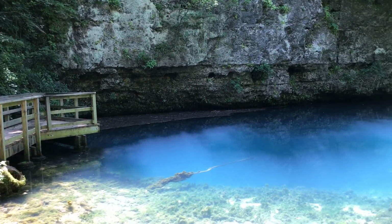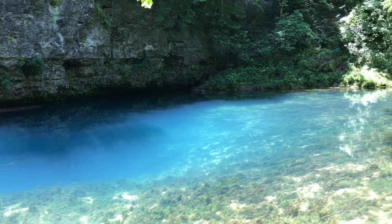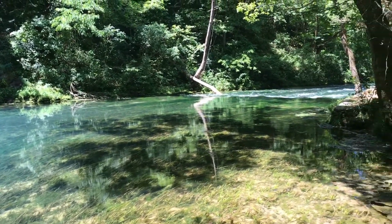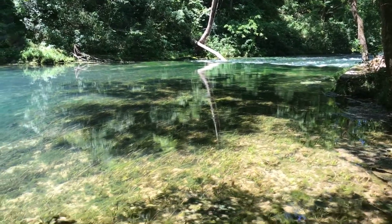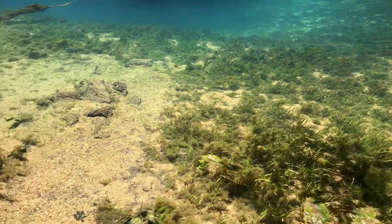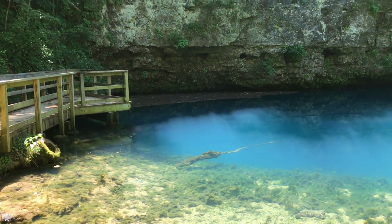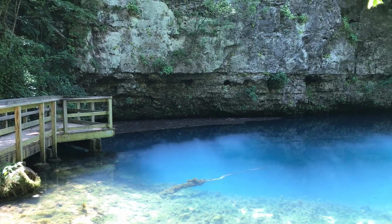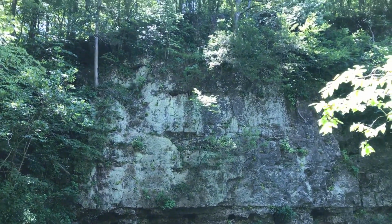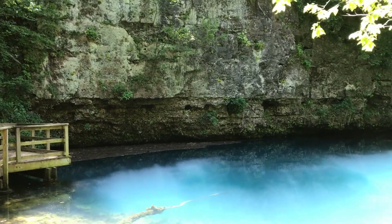Look at the color of that blueness of the water, the deep hole, the fresh spring water flowing out, crystal clear water. Amazing thing hidden in southern Missouri. In the Ozark National Scenic Riverways.